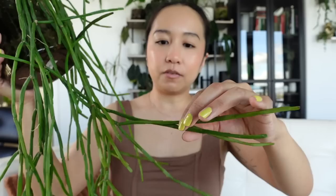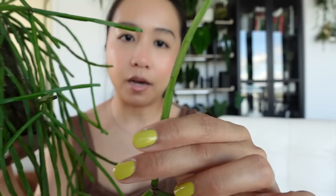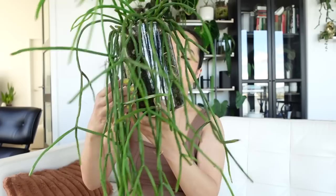So just kind of giving you a closer look. It has really, really subtle angled sides. I do have another Rhipsalis that I'll show you later that has kind of the same look, but more dramatic. But yeah, this one is really fun. And look, I've got moss growing in there. I don't know if you can see it. It's fully alive. It's created its own little habitat down there, which is kind of fun.